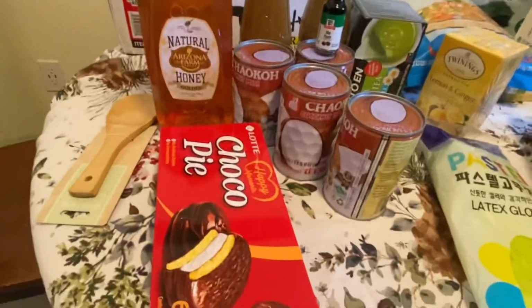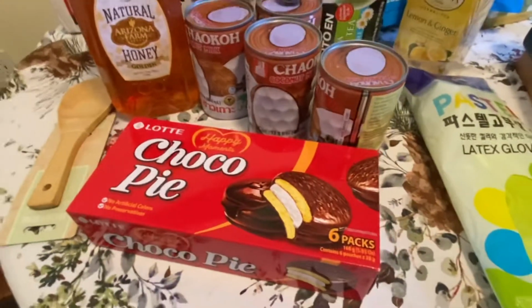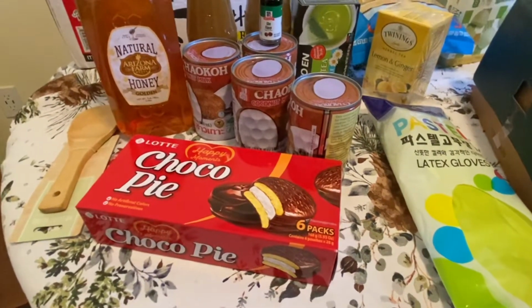Starting from here, it's a snack called Choco Pie. It's a cookie with marshmallow in it. That one is a 6-pack and it's $2.99.